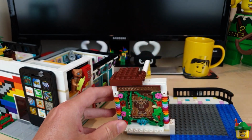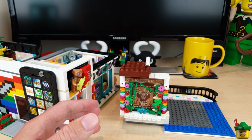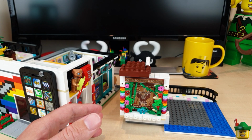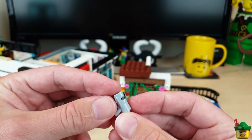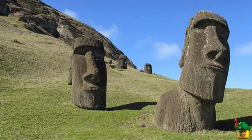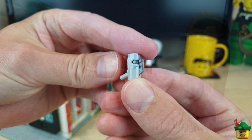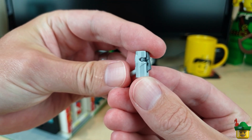And this was a brilliant idea that I saw ages ago. I can't remember who to credit to, but basically it's about using one of these stud shooting guns as a moai. Now, if you don't know what a moai is, it's one of those huge stone statues that are erected on Pacific islands to represent ancestral people or gods or something or other. I should have read about it really more.